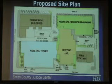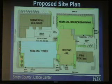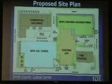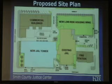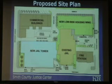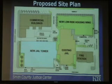Also, we have the main entry for the new jail tower shown down there along Elm Street. And then to the left, we're showing a landscape buffer that separates the jail tower from Broadway Avenue. We looked at this as being fairly important as you come into downtown from the south, or as you visit this facility from downtown. It's going to set back just a little bit from Broadway. This gives us the opportunity to put in some landscaping, soften that edge of the facility, and make it blend nicely with the downtown area.